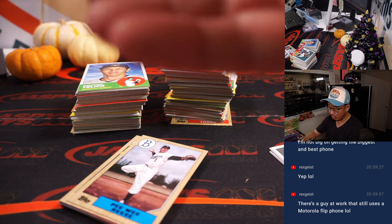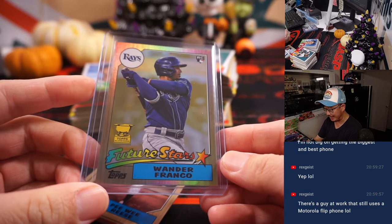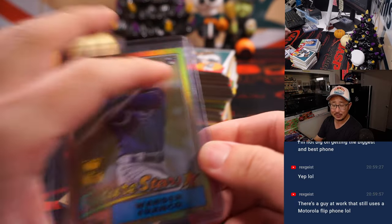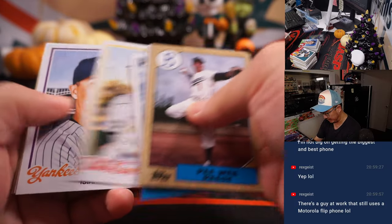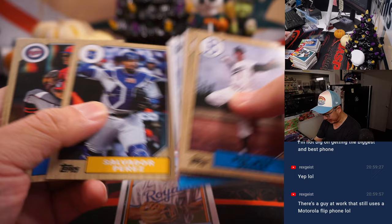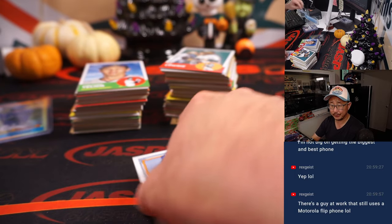Here's a Future Stars Wander Franco, 40 out of 99. Nice to see some of these numbered Wander Francos. That's for Chad Daw and the Tampa Bay Rays. Are we getting closer to maybe some ink?